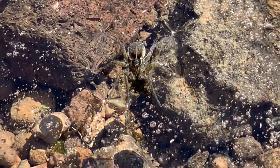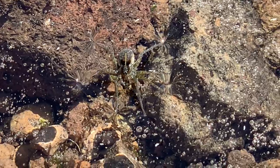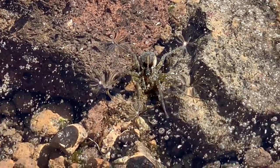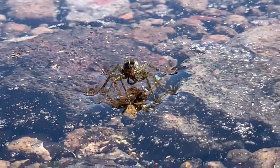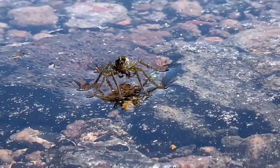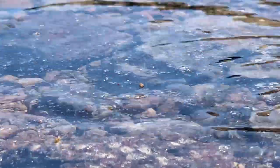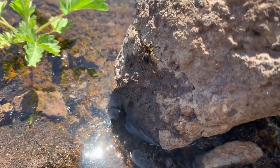There on the surface of the water. I've never seen anything like it. It's cool. Yeah, give him a little tap. Ooh. Oh, he's on the rock now. What kind of spider is that? A little wolf spider.